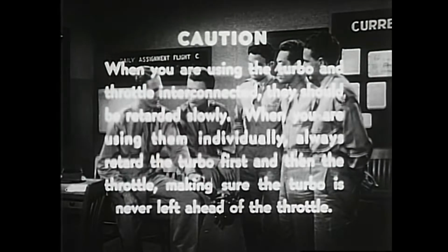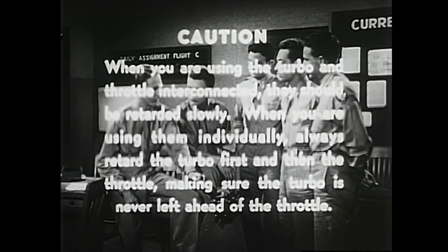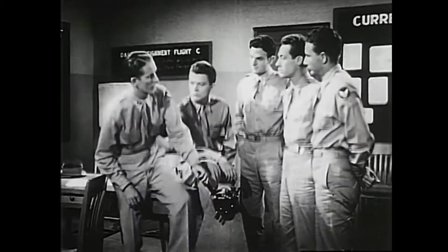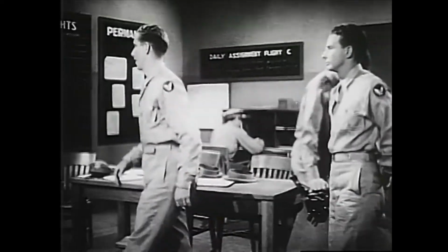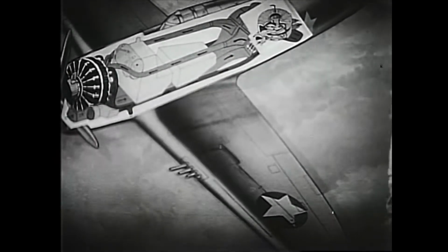Now let me caution you about something. When you're using the turbo and throttle interconnected, they should be retarded slowly. When you're using them individually, always retard the turbo first and then the throttle, making sure the turbo is never left ahead of the throttle. Your landing gear and flaps are operated hydraulically. I'll show you the controls when we get in the cockpit.